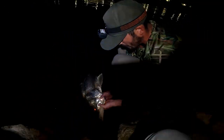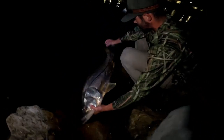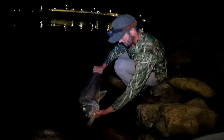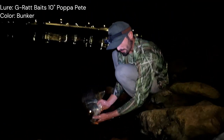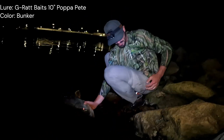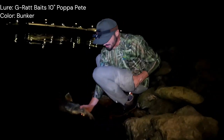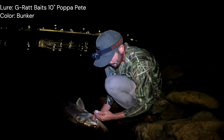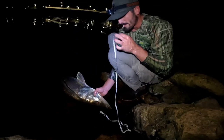Okay guys, this is definitely the biggest snook of my life. Breeder, still pre-spawn. We're about to get a good measurement on her. We caught her on the G-Rap Papa Pete 10 inch glide bait. New addition to Snook Snacks. I'm gonna see if I can get a decent measure on her. And we'll see what we can do.